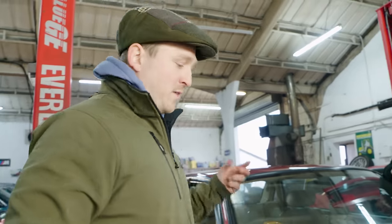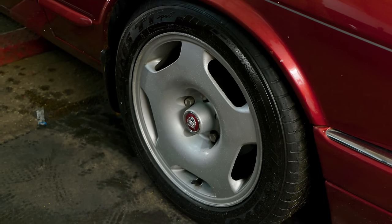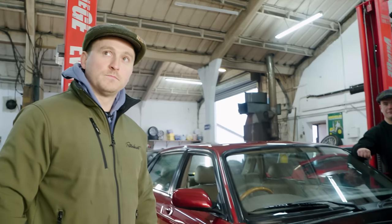My favorite feature, aesthetically, is the wheels. They're similar to the XJ220 wheels. They are so old school, very beautiful, absolutely stunning. And it's got 4 new matching Toyo tyres, hasn't it? Why has this been put up for auction?